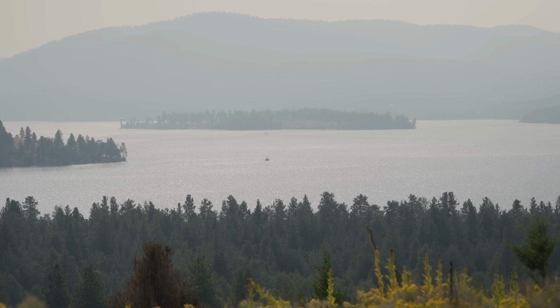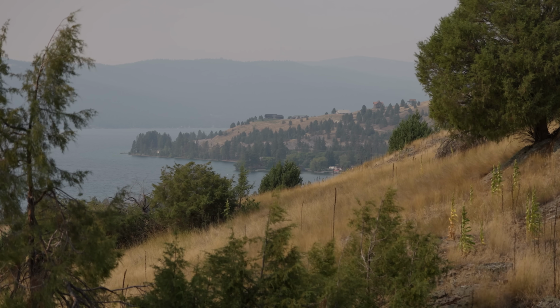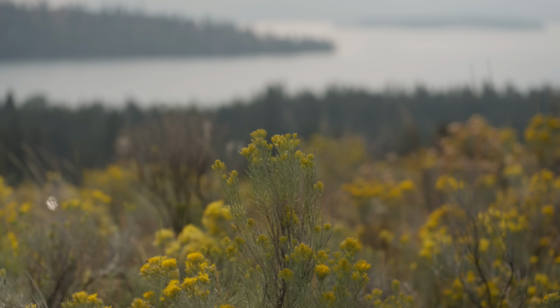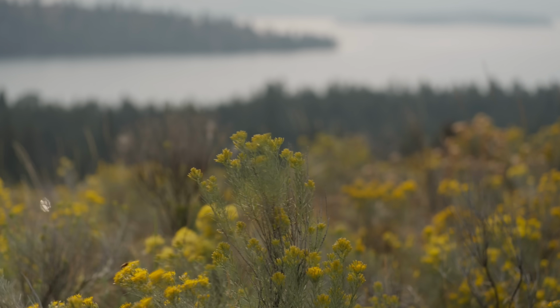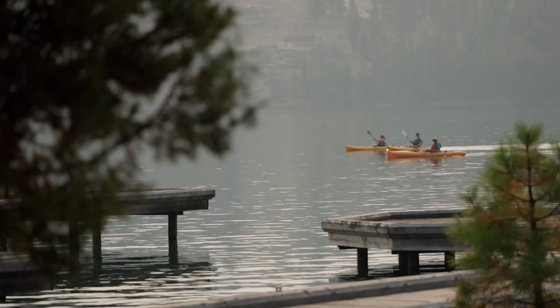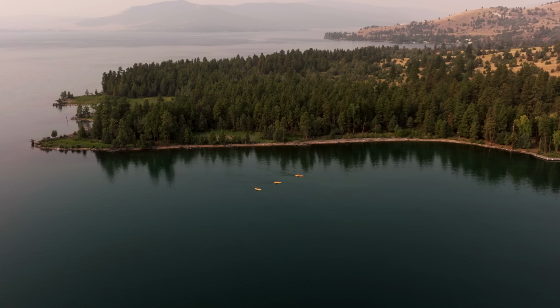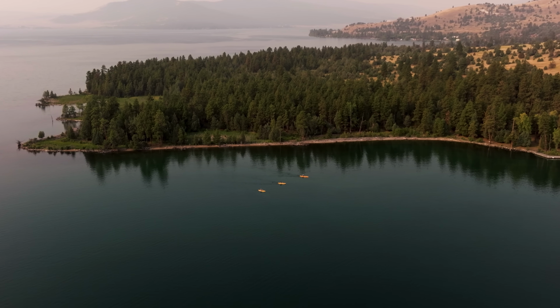Located here on beautiful Flathead Lake in northwest Montana, this property sits just an hour south of Glacier National Park. With over 200 square miles of surface area and 185 miles of shoreline, Flathead Lake is the largest natural freshwater lake west of the Mississippi. Sailing, boating, water skiing, swimming, fishing, hiking, and camping are all hugely popular here and let you enjoy the wild beauty that this place provides.